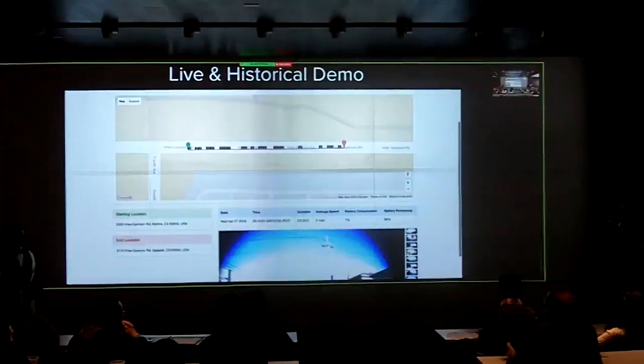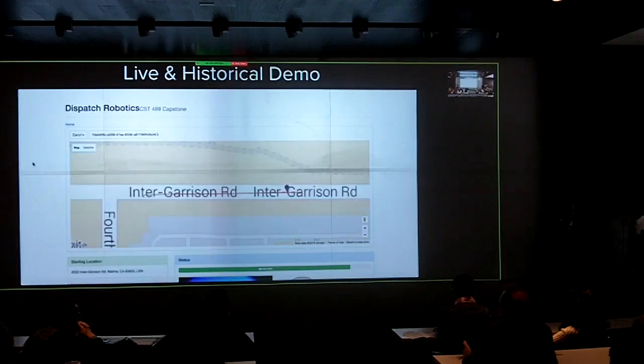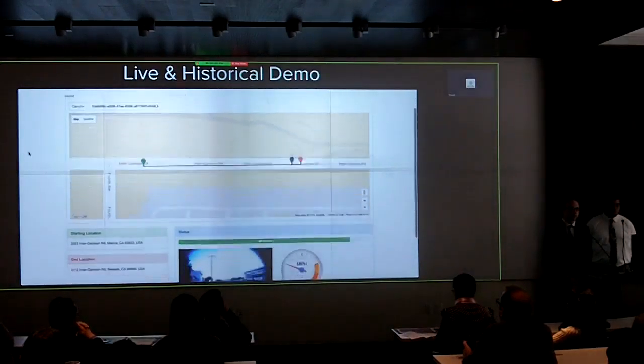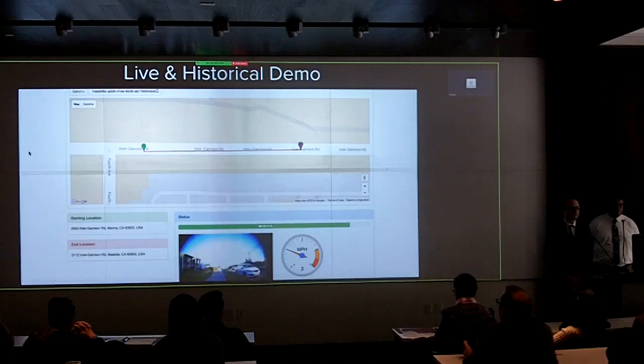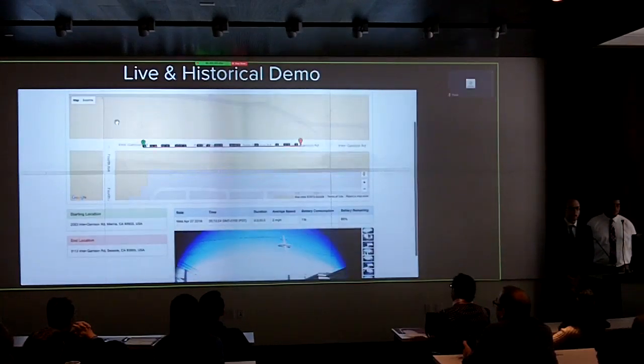So at the top, you can see that we have a green dot, red dot, and a purple dot. Currently, I believe it's showing the historic view. But when it goes back to the green, purple, and red dot, the green dot is the starting location, the red dot would be the ending location, and the purple dot is where Carrie currently is. You can see the stats on its speed, its current time, and battery life.